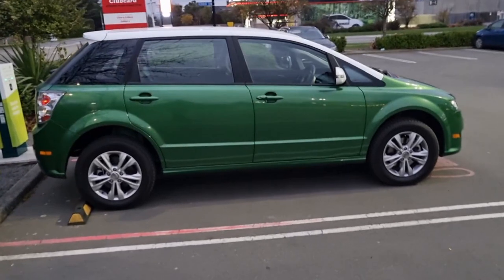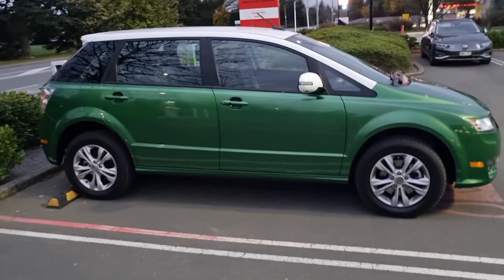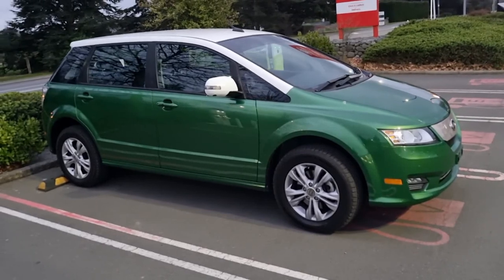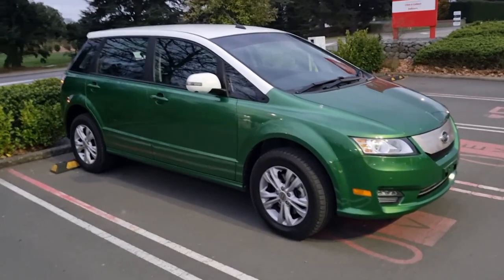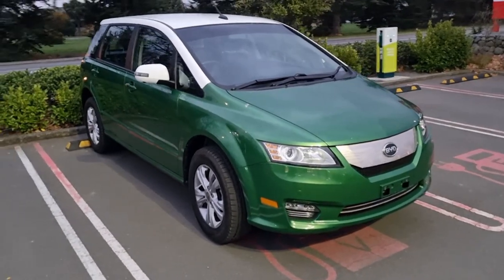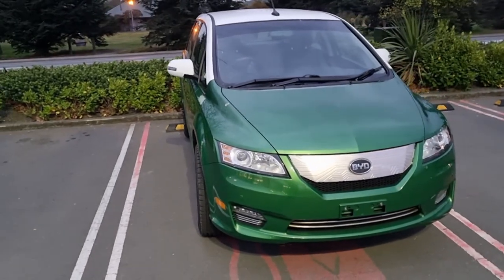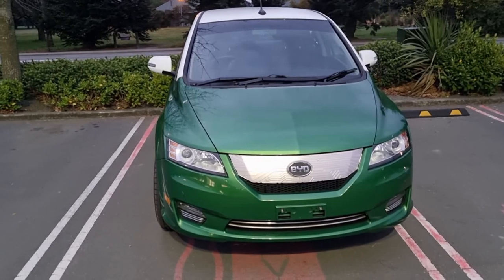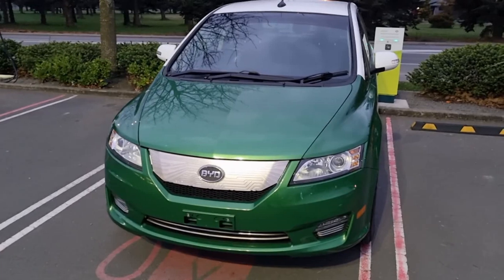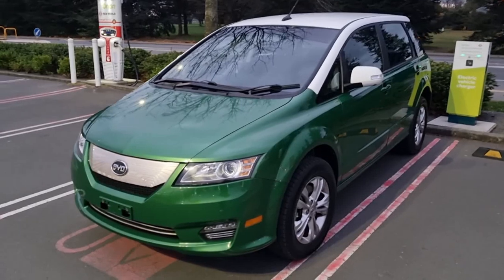So here we are at the Lincoln New World for the second of our range tests, and this is our second BYD E6. This particular car has 130,000 Ks on the clock. It is a 2019 model. It has an 82 kilowatt hour battery pack, so it has a very large battery. It has a 90 kilowatt permanent magnet motor with 450 Newton meters of torque, so it is very much like driving a diesel with instant throttle response.